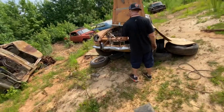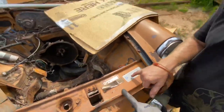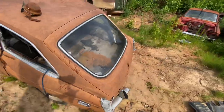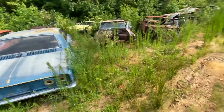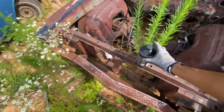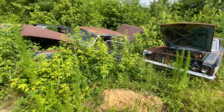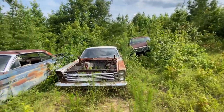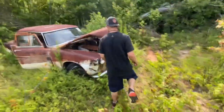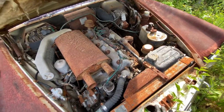What's Garrett looking at? This vehicle is wired negative earth. Okay. British Leyland. Dude, it just keeps going so far back. What's up, little buddy? The Rover 3 liter. Firing order. It's got the firing order written. Oh, nice. On the manifold.